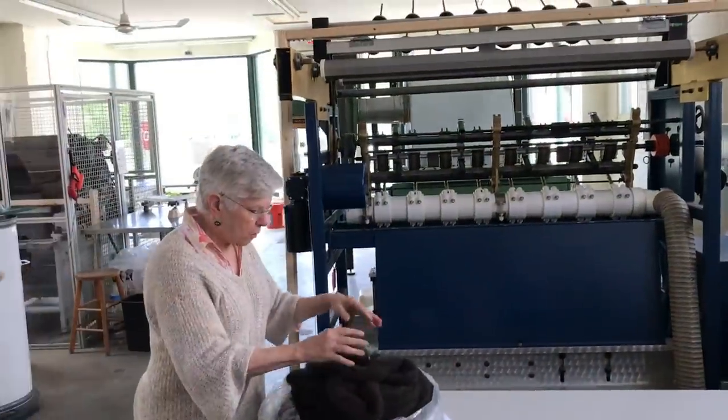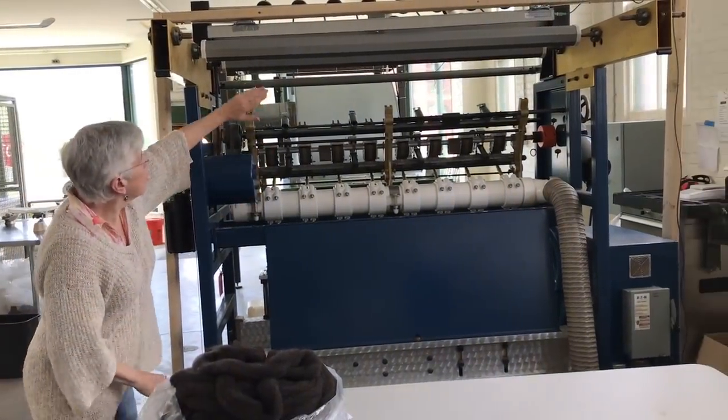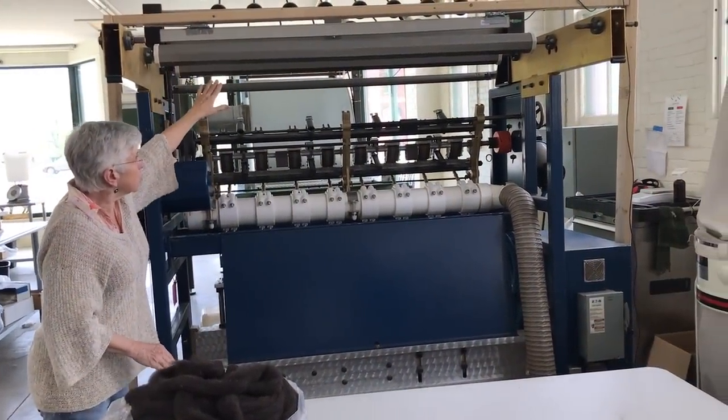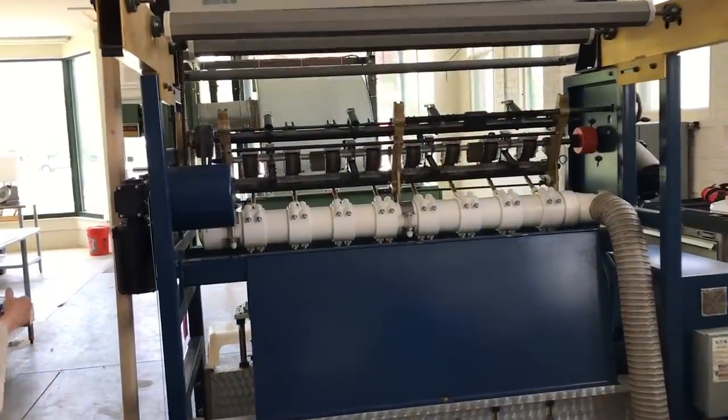Great. So imagine this weighed out, and we have 8 stacks, and then it'll go up and over this roller and the next roller, and then we'll come around and start spinning. Fantastic.